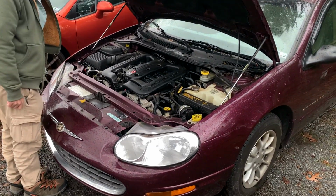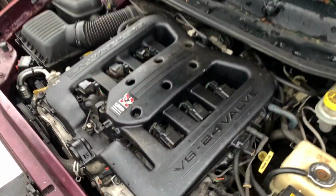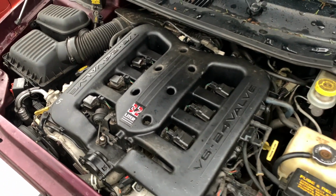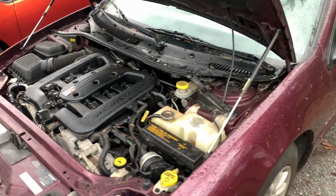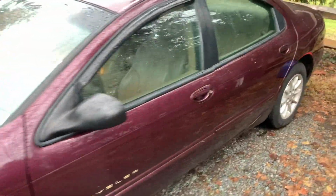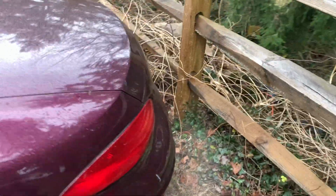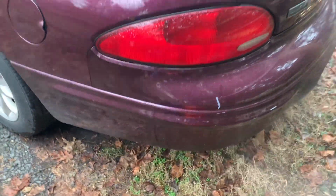Well, it is the next day and she runs with a slight tick, which is a little upsetting. I know any of these Chrysler V6s, that's just something that happens. 67,000 miles though, that really sucks. I'm going to have to figure out what's making that tick. I'm gonna have to fix it. It might have a little bit of a miss still. Yeah, it still definitely has a miss.